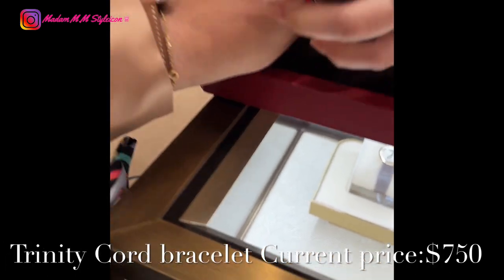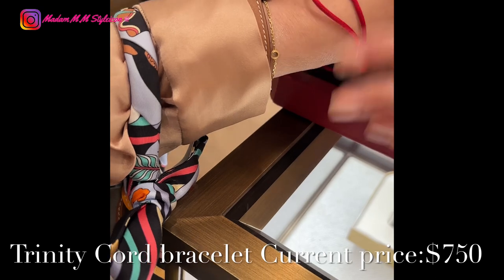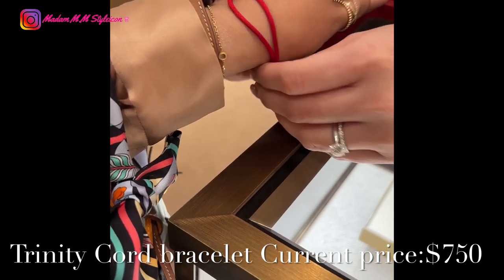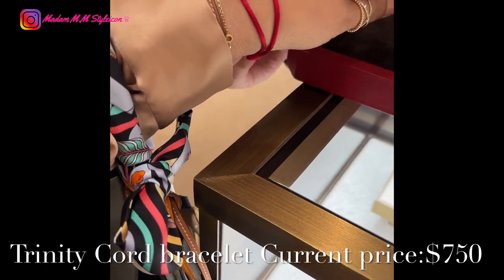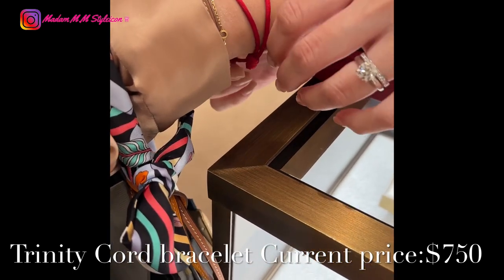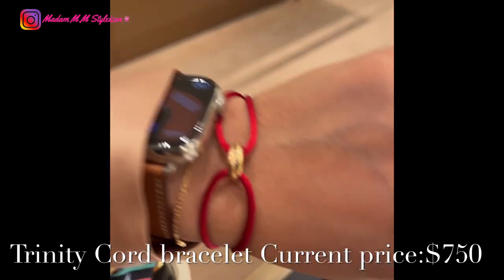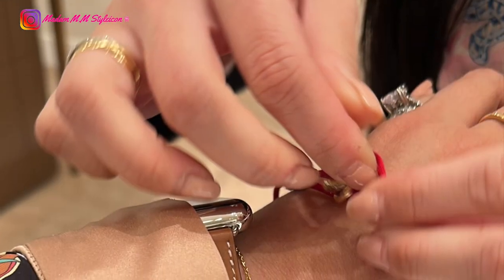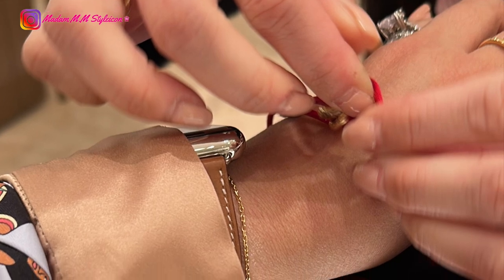So here's my SA. She finally changed the cord for my Trinity cord bracelet, and she replaced it with the same color because that's what I requested. It's color red, and it's my lucky color. So I'm enjoying this red cord bracelet. It's not just because it's my lucky color, but also for my protection every day. I wear my Trinity cord bracelet 24/7.